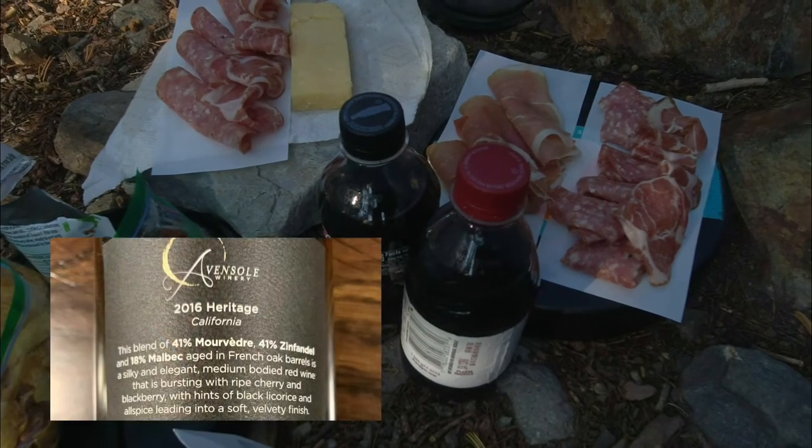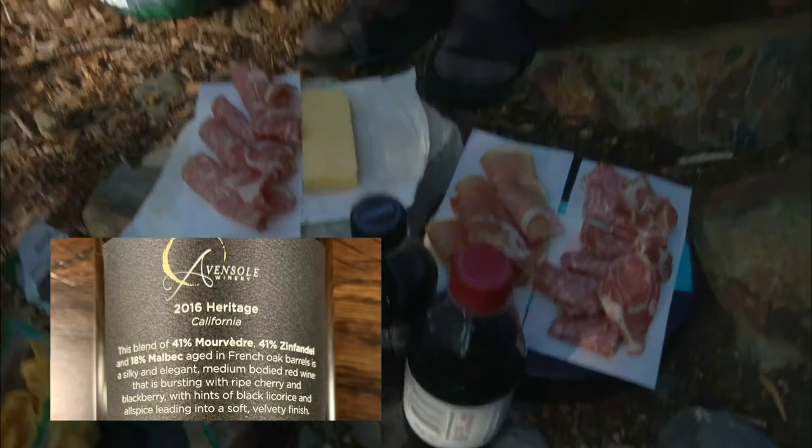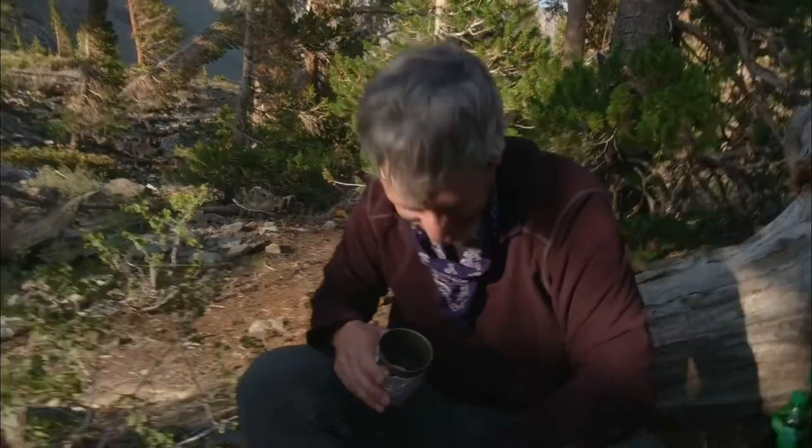It's a 2016 Avensal, 41% Mourvèdre, 41% Zinfandel, 18% Malbec. This man knows his 2016 wine. From Temecula.